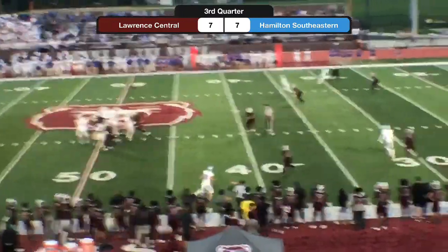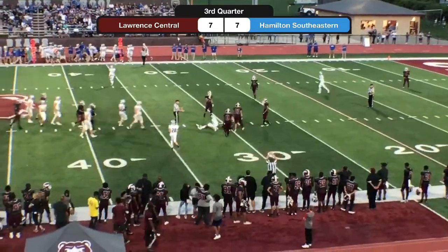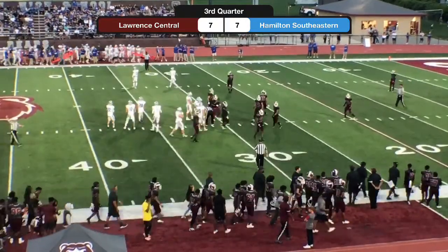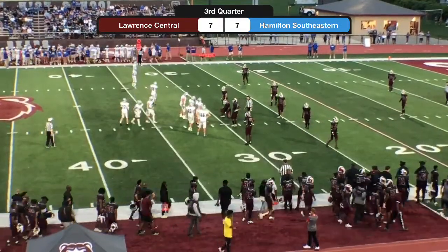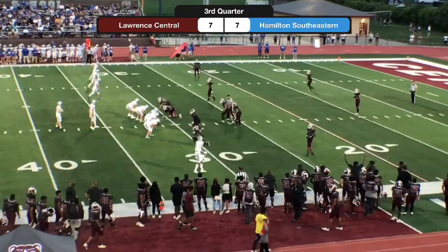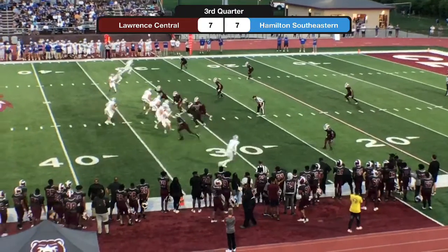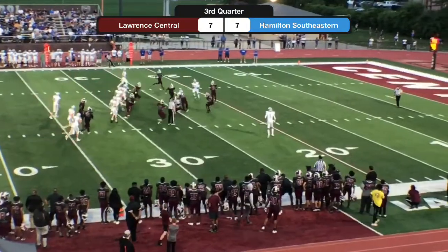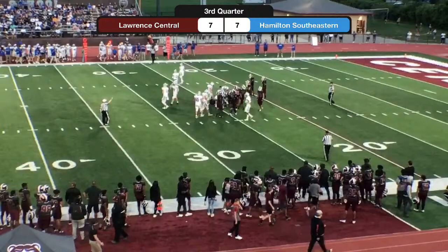HSE steps back, another big throw caught by Hamilton. Hamilton's got great hands there, takes the ball down, sets them up there at the 31. Another first down. I tell you, man, Donovan Hamilton, I like his style of play. That kid, he's balling, and he's only a junior too. He's taking that leadership and he's getting right back in the game. A nice gain of about 6 or 7 yards there.